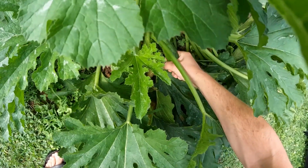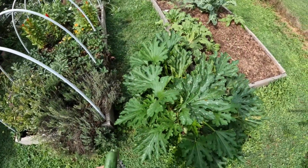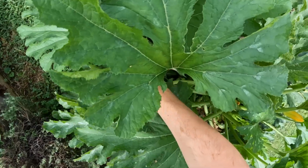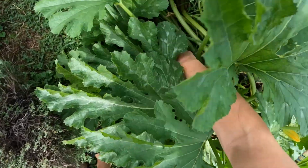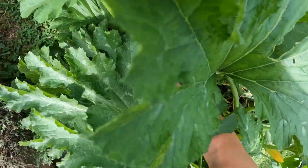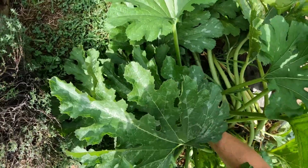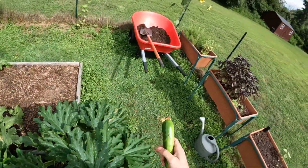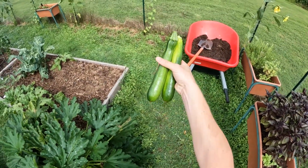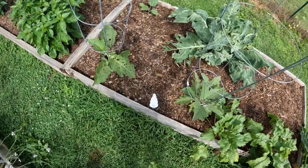We used to get the knife to cut these, but I've been lazy and just doing the grab, twist, and pull method. I see another one down there. We're taking these, I wouldn't say on the earliest side, but we're not letting them get big because we want to keep producing more fruits and not putting all the energy into them. So, are these more courgettes than zooks? Perhaps.